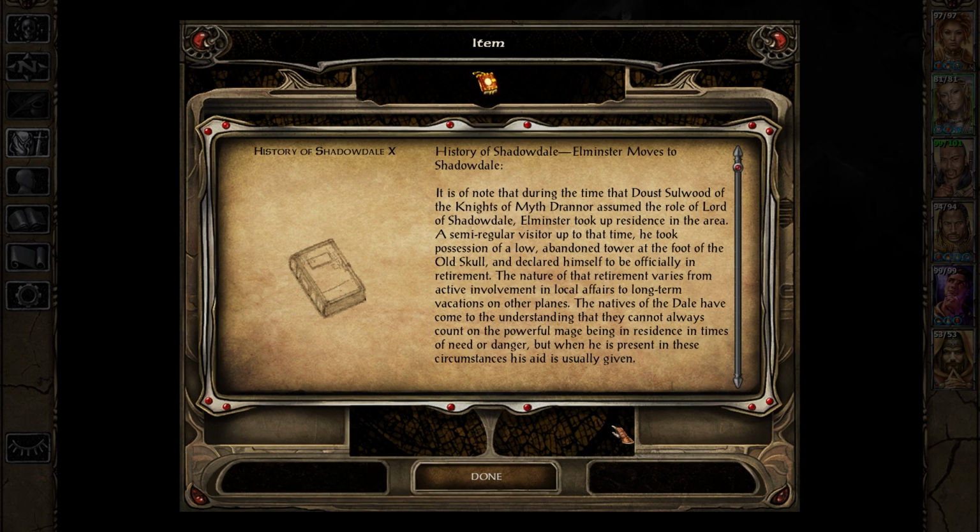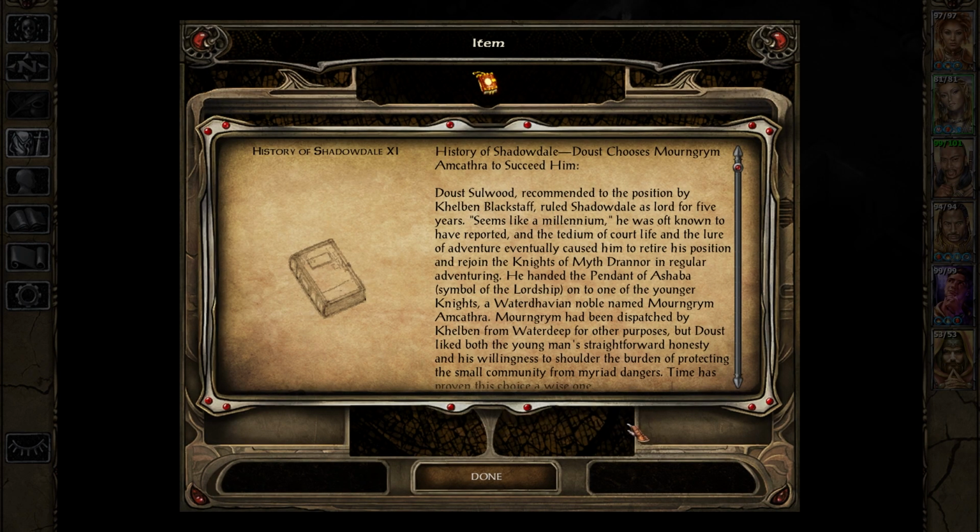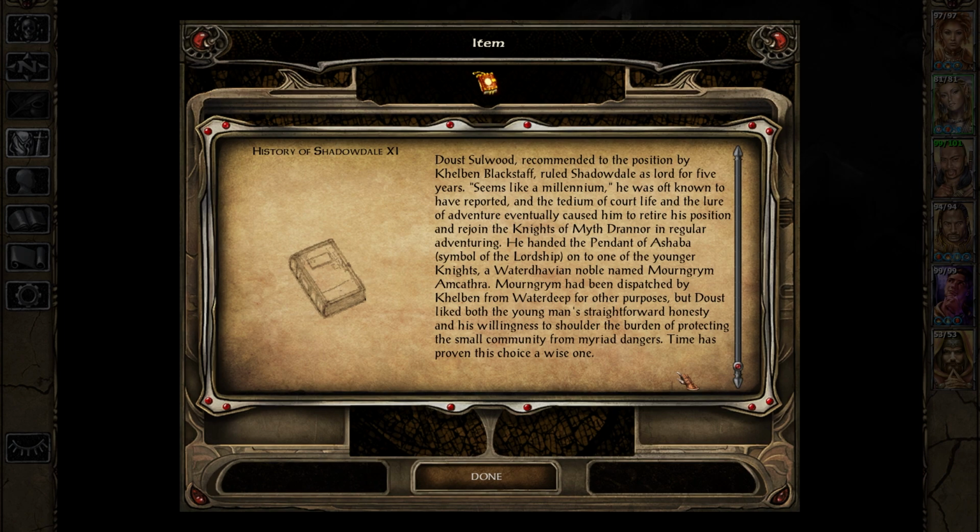The nature of that retirement varies from active involvement in local affairs to long-term vacations on other planes. The natives of the Dale have come to an understanding that they cannot always count on the powerful mage being in residence in times of need or danger, but when he is present in these circumstances, his aid is usually given. Okay, Part 11. Doust chooses Morngrim Amcathra to succeed him. Doust Sulwood, recommended to the position by Kelben Blackstaff, ruled Shadowdale as Lord for 5 years.